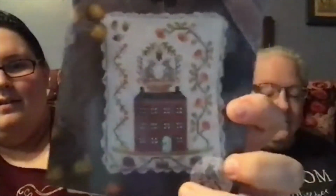I pulled out two bags' worth apparently. Okay, this one, a big, huge bag. So this is, oop, I'm losing some thread. Souvenirs of the Heart, Autumn in Amana, I think is what we decided. Oh, cute. It's from With Thy Needle and Thread. It just has two little cute squirrels on top of that house. I did the summer one and it was a pretty fast stitch. And I really enjoyed stitching it. So I decided to grab the autumn one.